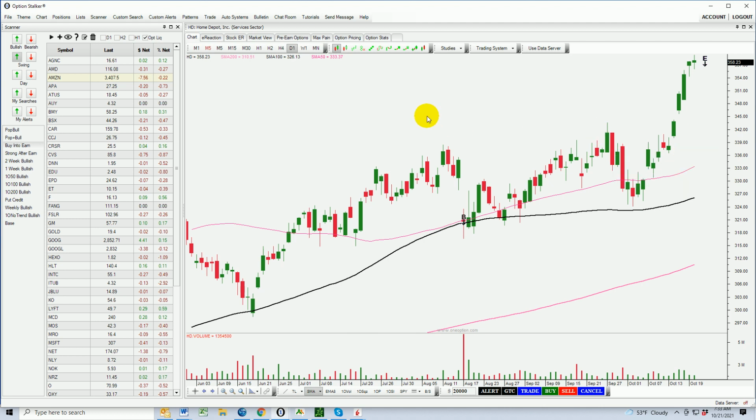Let's find a couple of stocks that we might be able to use the same strategy on. You can see here, buy into earnings. This is our list. I use this a little bit more for day trading and very short term bullish put spreads that might expire in a few days.